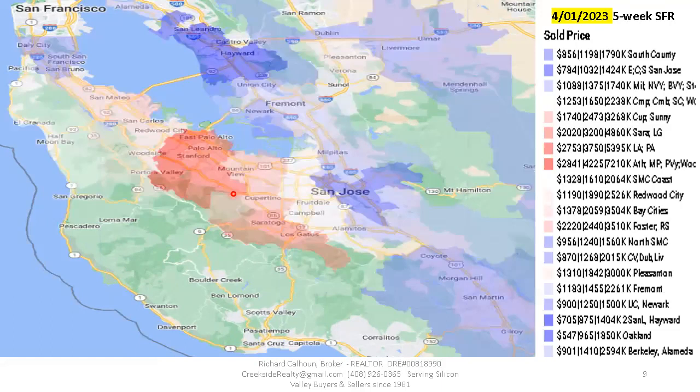Here is looking at the sold price. You can see the red hot areas are also the more affordable areas. There's a movement towards more affordable, less convenient areas. You can see the more expensive areas are on the west side of Santa Clara County and San Mateo County, and they're doing poorly. The more expensive areas are not doing as well as the more affordable areas.